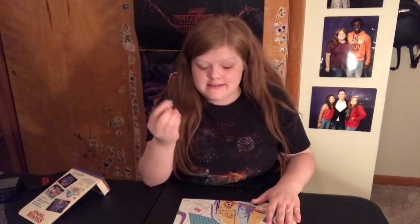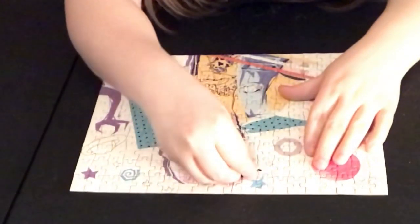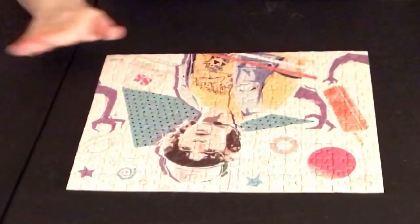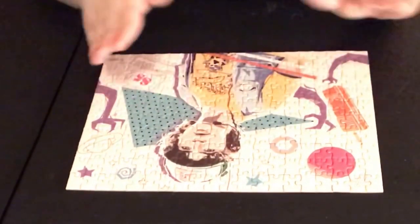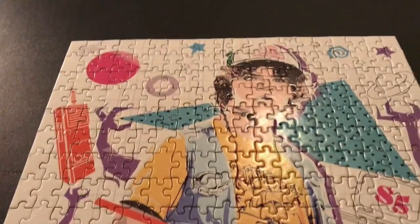Well guys, it is almost 2 a.m. and I am finally on my last piece. So I'm going to film me putting that in and then I will show you guys this up close. Oh, almost put it in wrong. Oh, putting it in wrong again. Voila, we have a beautiful puzzle of Dusty Buns. Here's the finished product.